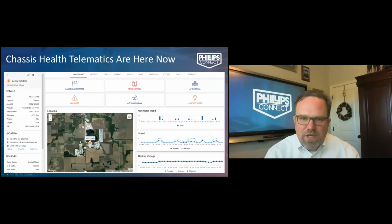I want to start with chassis health telematics, and any review of telematics really has to start with GPS. So you can add GPS tracking to chassis and see where they're at, how long they've been there, and trace them back with all the events and breadcrumbing. But really, the next level is adding sensors to them to give you all the information you need to remotely assess what's going on with the chassis.